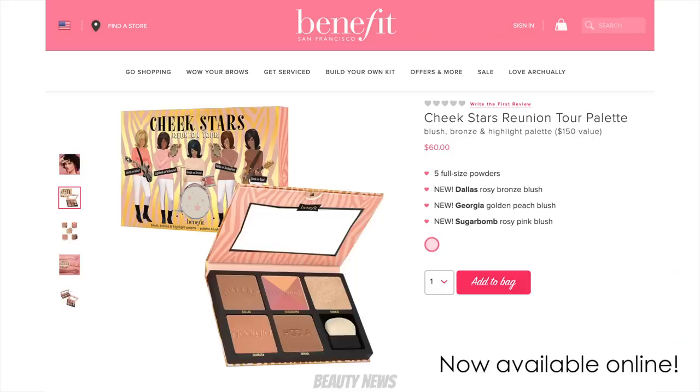So, yeah. But that has been spotted some places. Like it was in Canada. People have been spotting that popping up a whole bunch of places. So just check your local Benefit stockist to see when it pops up.